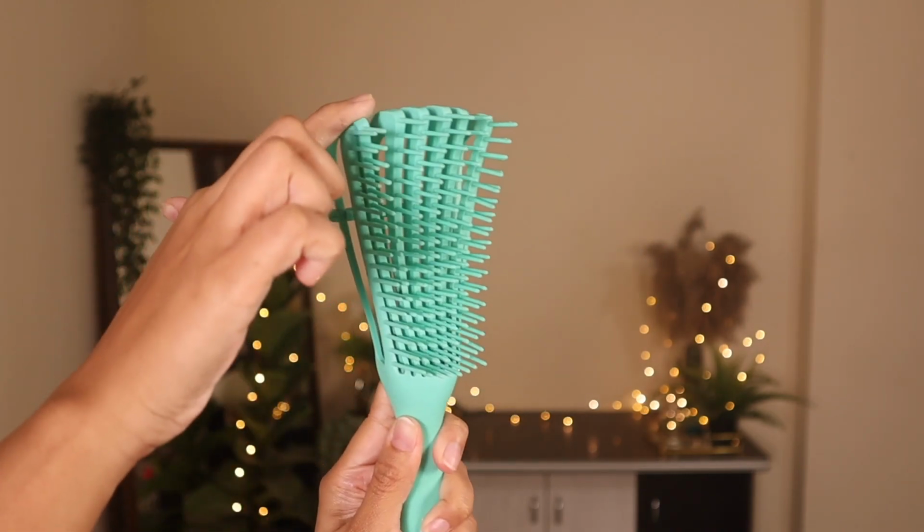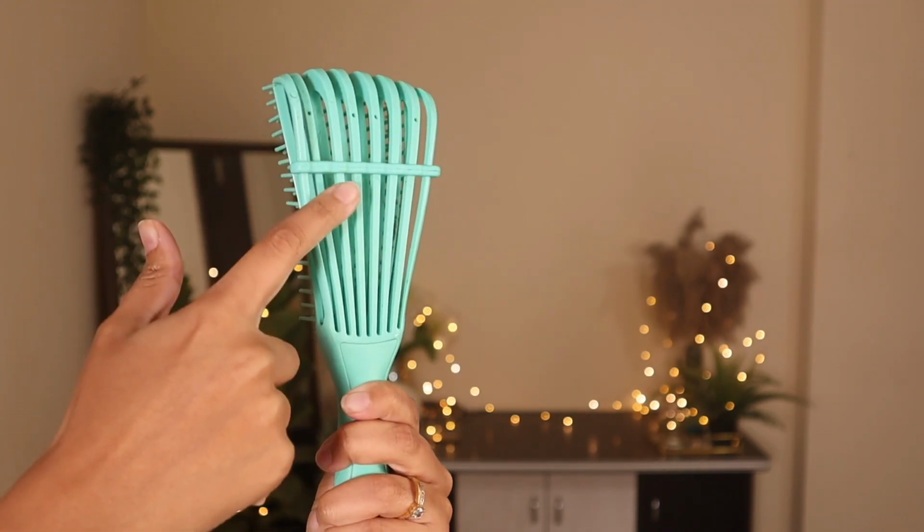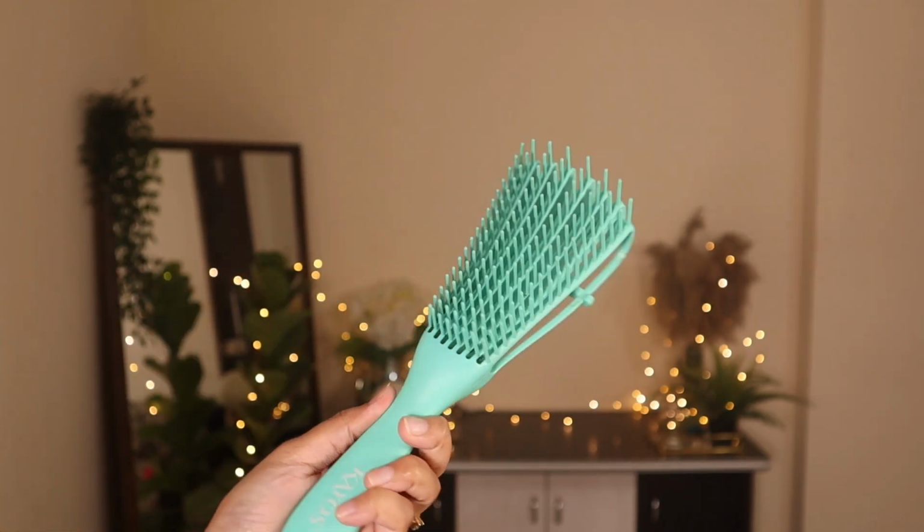बहुत ही सही brush है because you can not only detangle your hair, you can also style using it. जो Denman brush होता है वो आप usually सिर्फ style करने के लिए use कर सकते हो. Detangling इतना अच्छे से नहीं होता है. But this can do both the stuff और इतना भी expensive नहीं है इसका price.